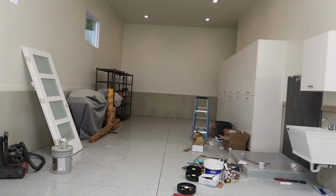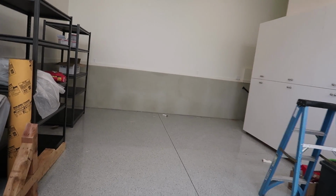And then we've got the 3rd-car garage, which goes all the way back here. This is kind of a workshop, and the way that we've thought about it is if in the future we ever want to, we can divide it right down this line, and we put up some can lights in here, and we can turn this into a studio. That's separate for now, but that's just forward thinking.